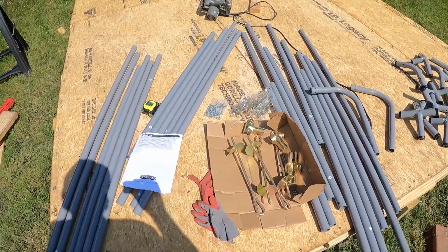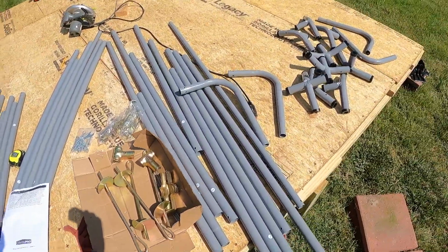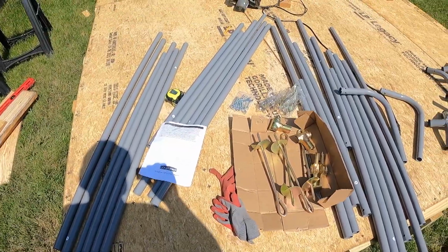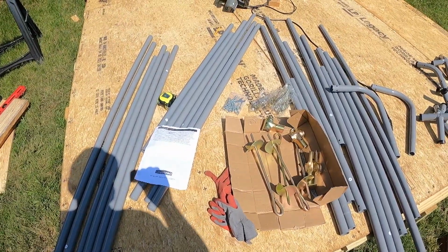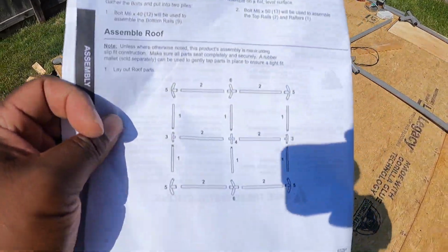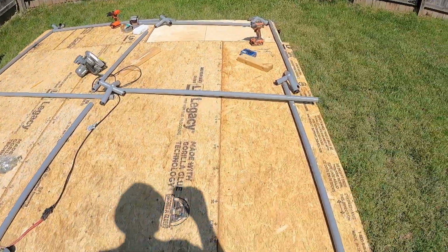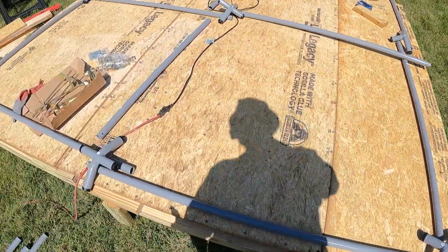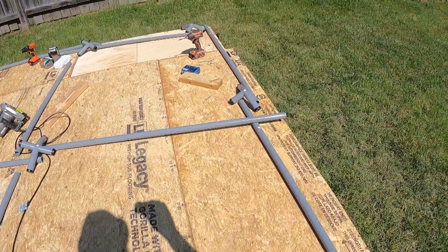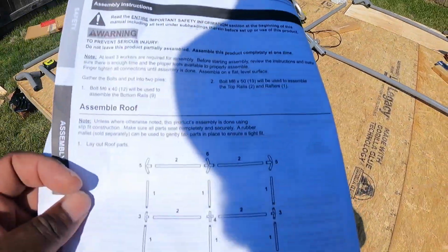All right, seems pretty straightforward. All the poles and all the pieces are labeled, so it should go relatively quick. All right, here we go. According to the instructions, it says to lay out all the roof parts. As you can see, I got all the roof parts laid out. Everything is numbered, all the little joint pieces, corner pieces, everything's numbered, so that was relatively simple.